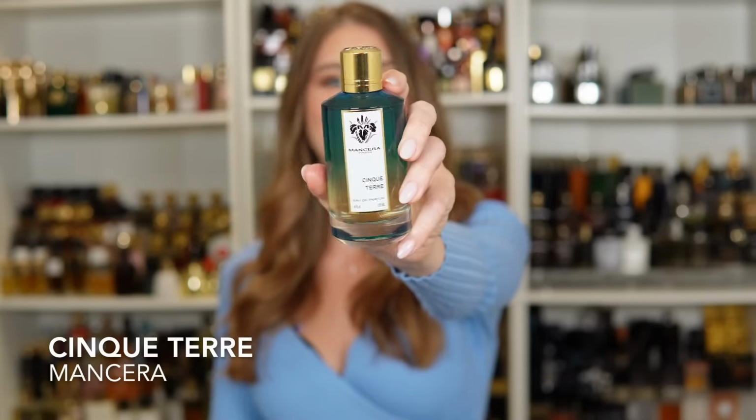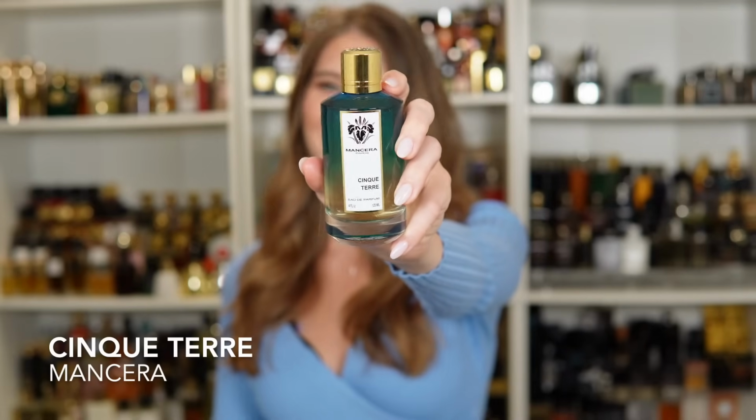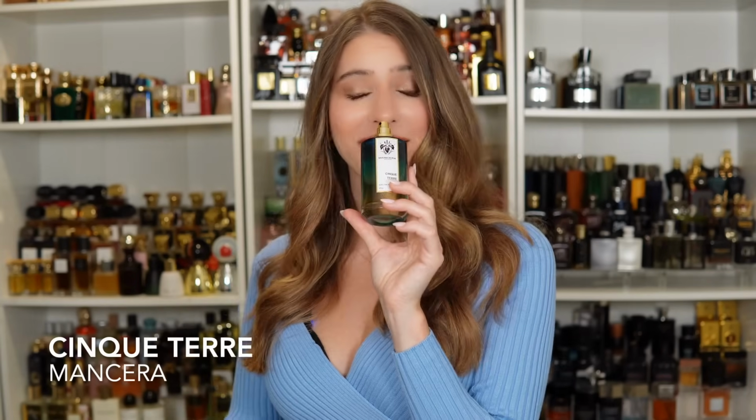Next up, we have a new release from the house of Mancera, Cinque Terre. I know I got a lot of requests to talk about this one. This is a sister release to the very popular French Riviera, inspired by the coastline, of course, and sun-drenched citrus cliffs, the herbs of the Mediterranean, and a salty breeze. It's like the mountains and rocks meeting the sea. It's very creamy and salty with white cedar and pine. There is a lot of pine in this scent.